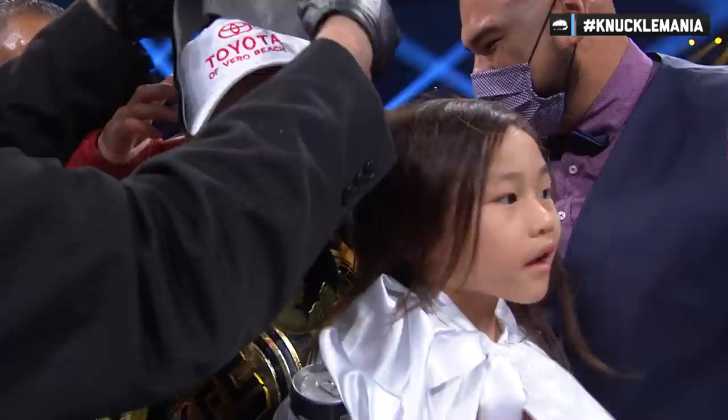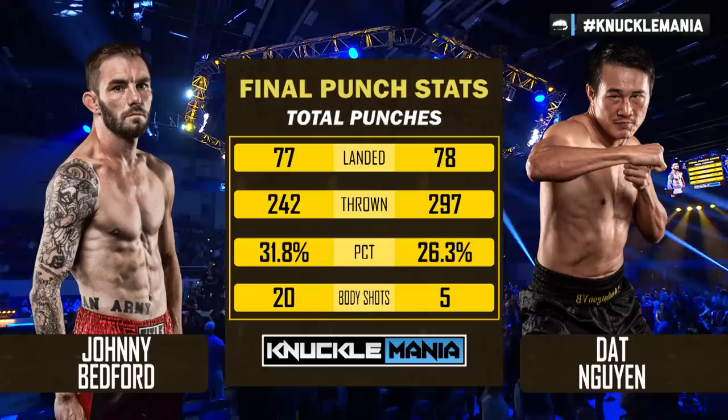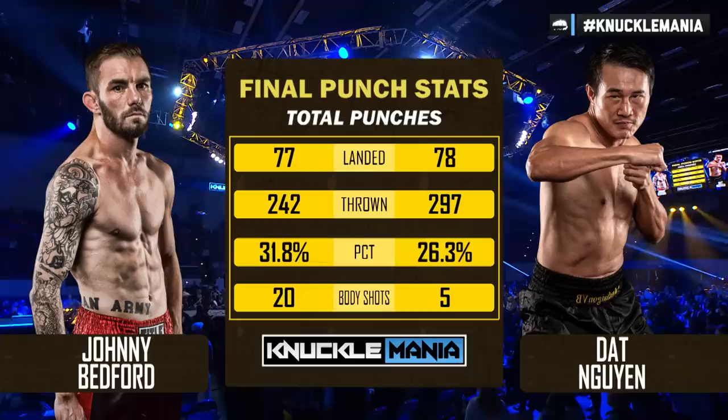Our final numbers from PunchStat. Look at that. Almost 300 punches thrown by Dat Nguyen, 250 by Johnny Bedford. Both guys with a very, very high output right there. You can tell that when we watch a fight. Unbelievable fight for me.